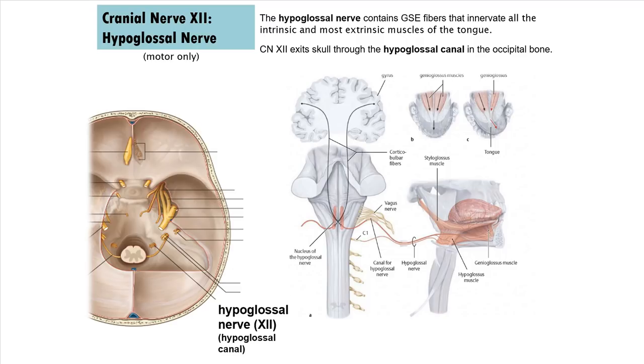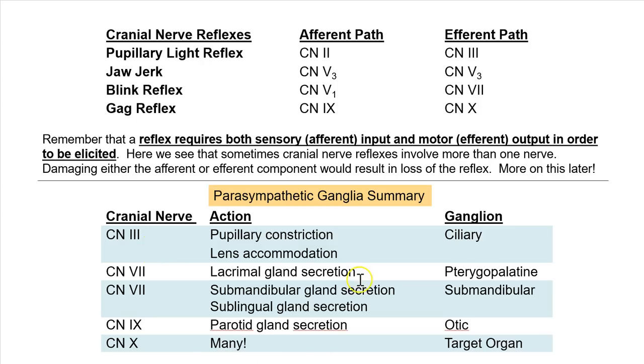Very important nerve because this nerve allows us to talk. It is responsible for innervating the tongue. So it's a motor-only nerve. There is no sensory contribution from the hypoglossal nerve. So it's responsible for going in and innervating all the intrinsic muscles of the tongue. It gets out of the cranial vault via its own canal called the hypoglossal canal just above the foramen magnum.